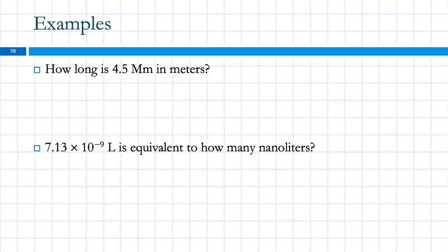So there are some questions on the worksheet that we're going to do that are more conceptual questions, and some students just really have a hard time with them. And so these two examples here are intended to help you with those questions. So how long is 4.5 Mm, megameters, in meters?